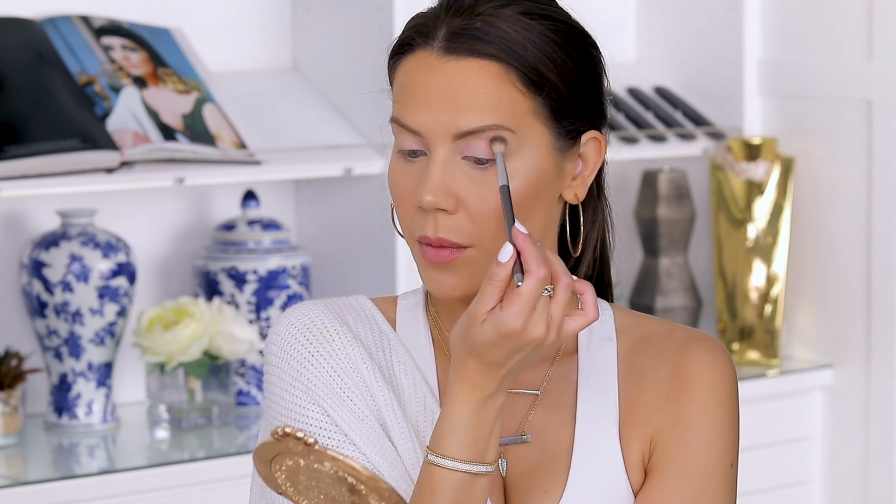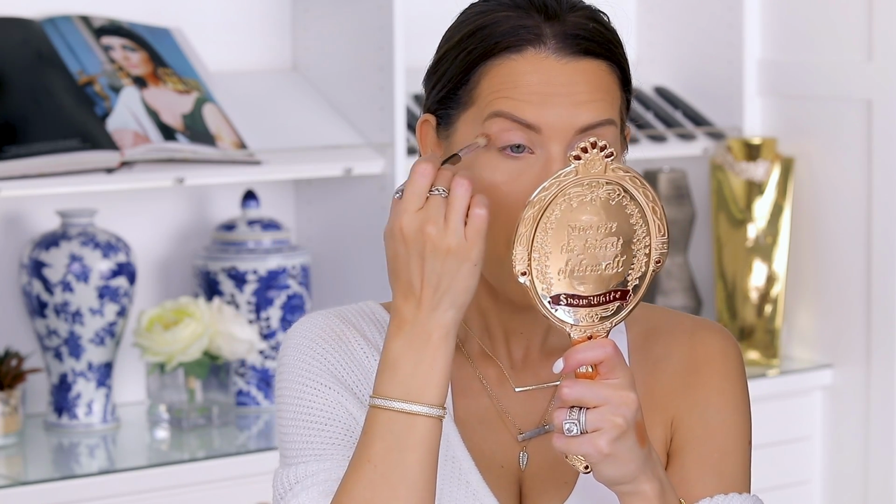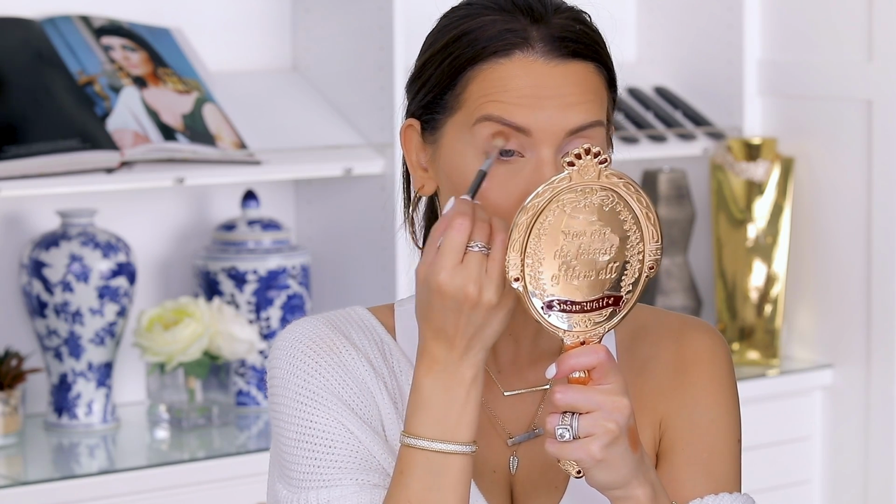Where in the hell is the pigment? Are you kidding me? Are you joking me? Stop. Okay, I am thoroughly coating this and nothing is coming off. That is so strange. All right, I guess we'll go darker.